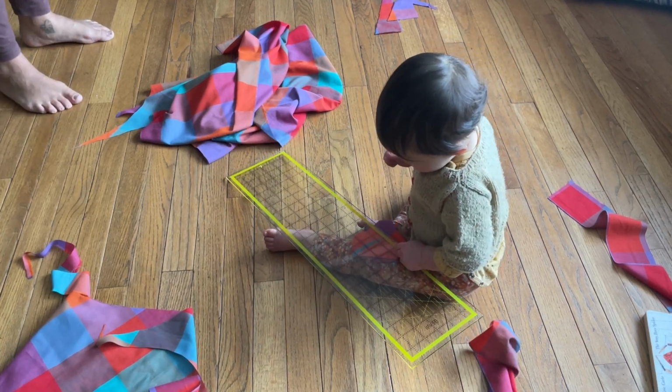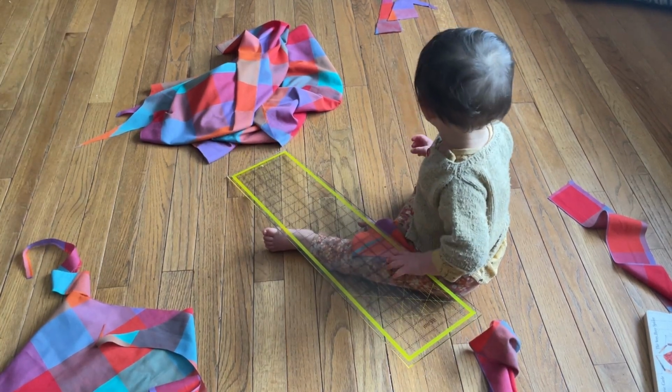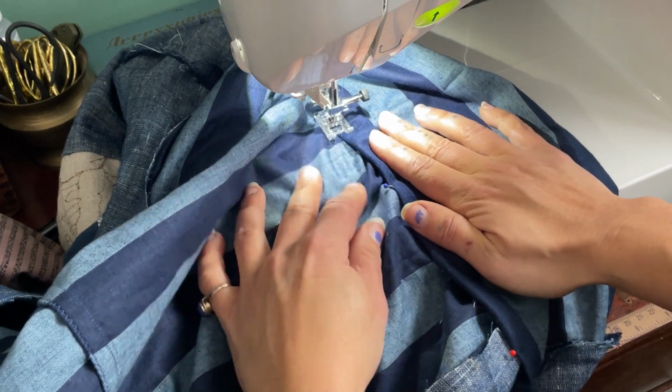Why else don't I use patterns? In the most basic sense, I came to the studio to work with fabric, not paper. At this point in my life, most days I have like an hour, maybe 2 if I'm lucky, to get into my sewing practice, and I would like to jump right into sewing.